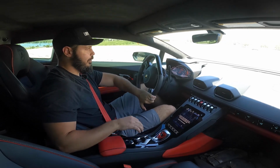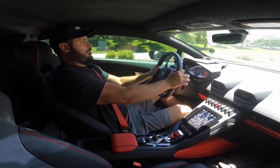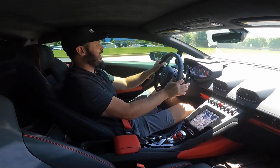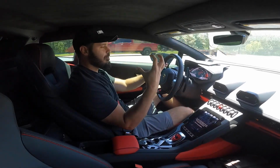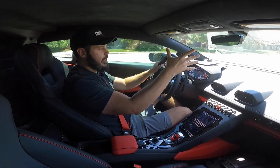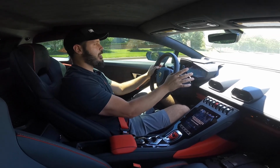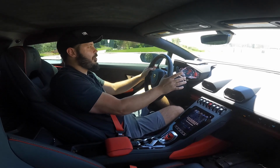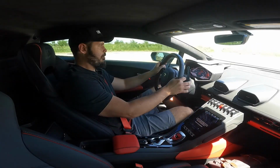Let's pop it into manual here. So let's floor it here. Let's go. Oh my God. I don't know if you saw how much I was shaking there. The car just took me, shook me, and threw it out. And the ride is raw in Corsa. It's very rough and raw, but that's what you want when you have it in Corsa, right? I mean, what's the point of otherwise having a setting like that?